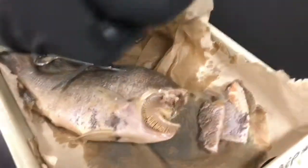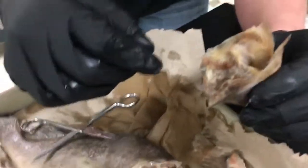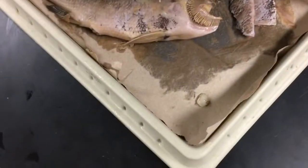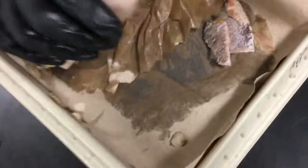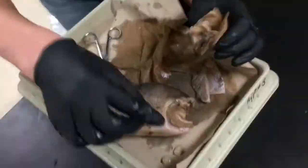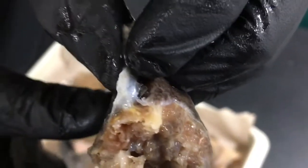Alright, now we gotta find the articulars. There's one. I'm not sure where the other one is. I think it might have been lost in the. Oh! Oh! And sometimes it's just hiding under the paper towel. And there is the spine.